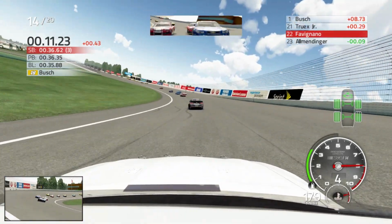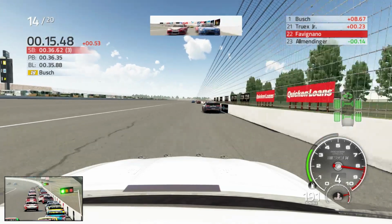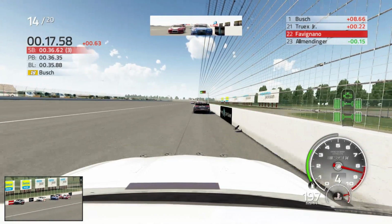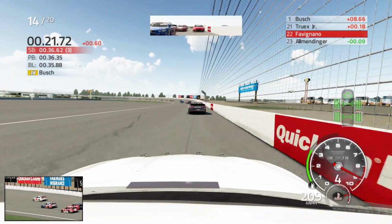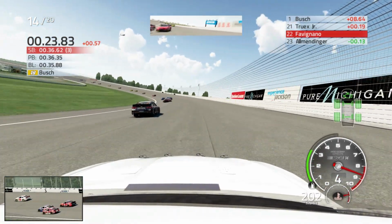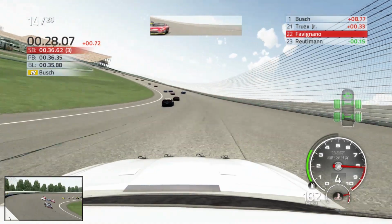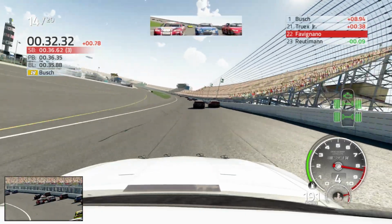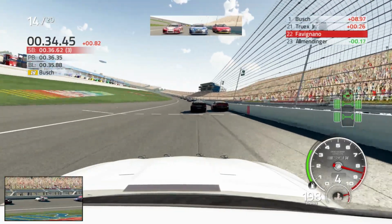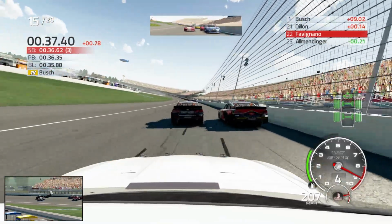Yeah, I'm trying here. Clear, bud. Kind of forced down on the bottom line here. I think we're clear on top. Yeah, we are. Almendinger's the one behind me. He checked up hard, so let's stay in the mid line here. We're faster than these guys that are checking up in the center of the corner. I don't want to get in another one of those situations. Oh man, looks like Austin Dillon really checked up there and gave us the advantage on these two.